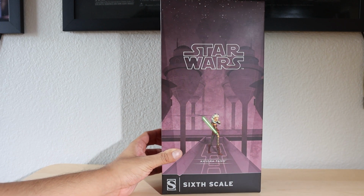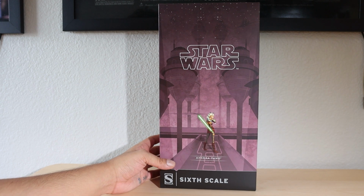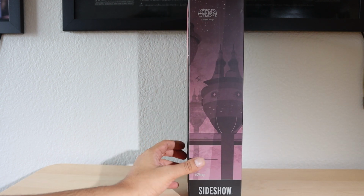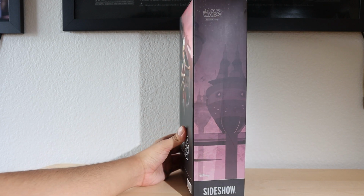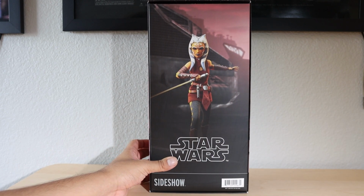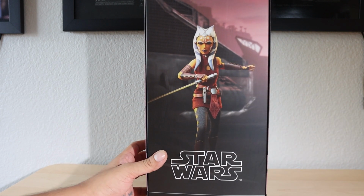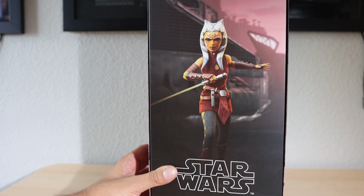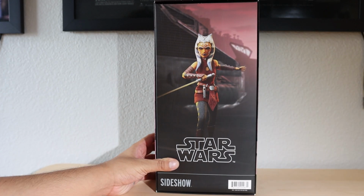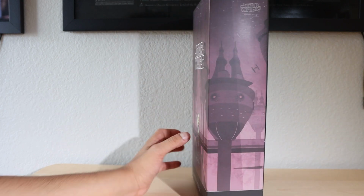Look at the box. I love the detail already. It looks phenomenal. Her classic pose of the two lightsabers in that Clone Wars outfit. Take a look at the side, just more. I don't even know what planet that's supposed to be. Is this supposed to be Coruscant? I don't know. Either way, we got the back, the figure right there. You can definitely tell it's just a picture of it. It looks pretty good. It looks a lot different than the Hot Toys one for sure. But I'm excited to see what Sideshow brings to the table today.